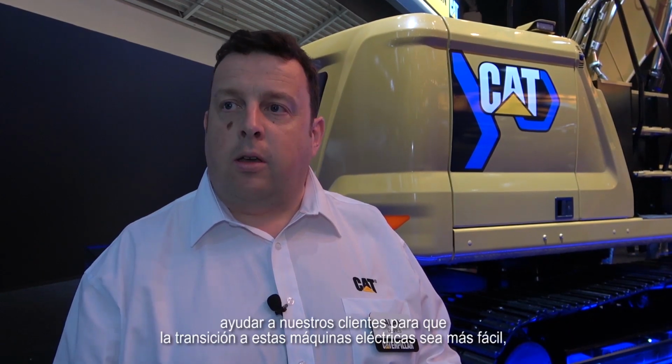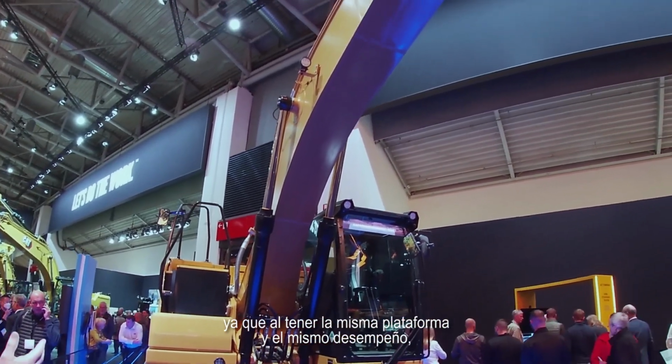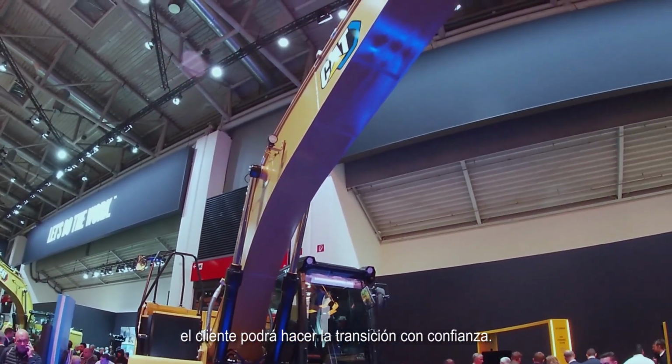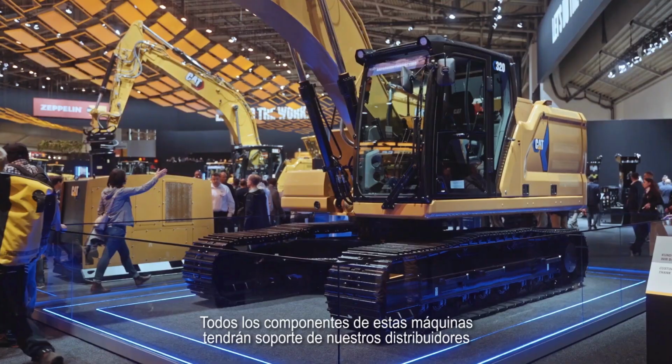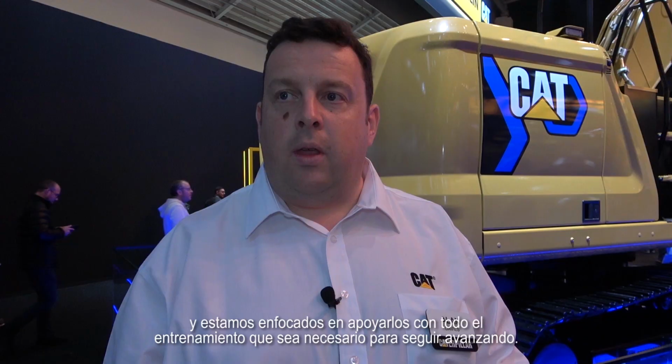And that's what we're trying to go for, is to help our customers transition into these machines a lot easier. If they've got that same platform and the same experience, then the customer can move over with confidence. Everything on these machines will be serviceable by our dealers, and we look to be able to support them with all of the training and everything that they need to go forward.